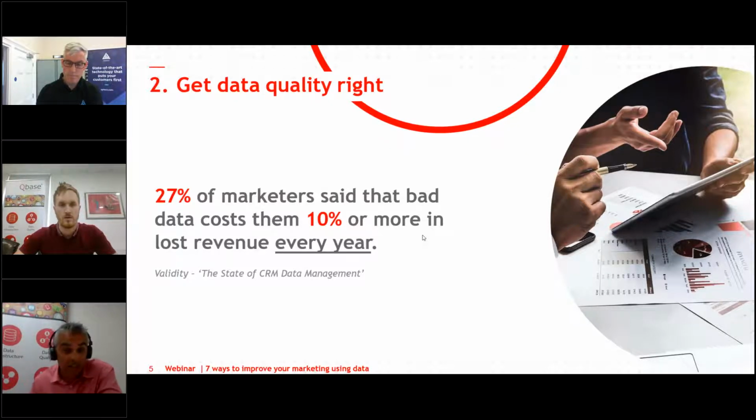Hygiene, is the data clean? Is there anything in there that shouldn't be? Are there any bad characters? Good data hygiene practices lead to an increased efficiency in lead generation, lead tracking, and proper personalization.